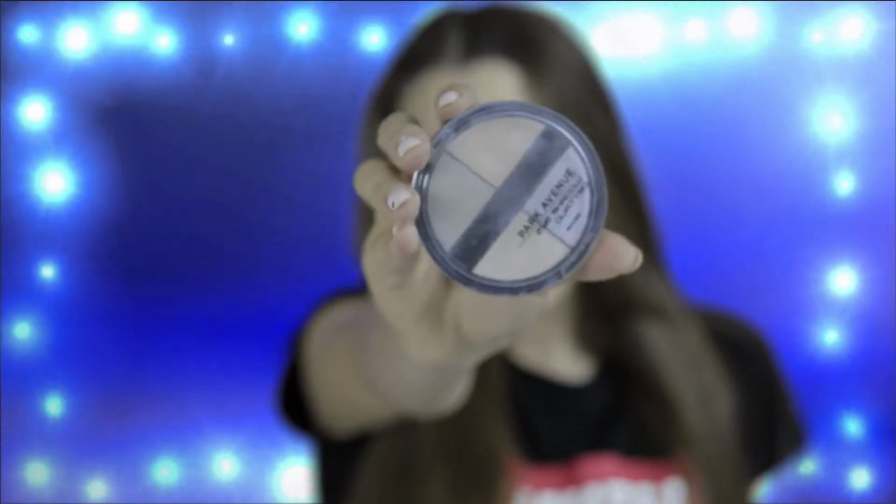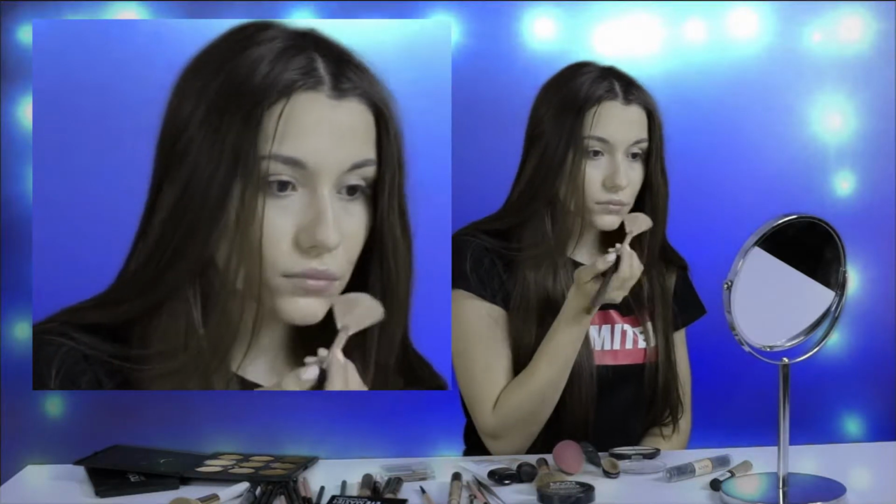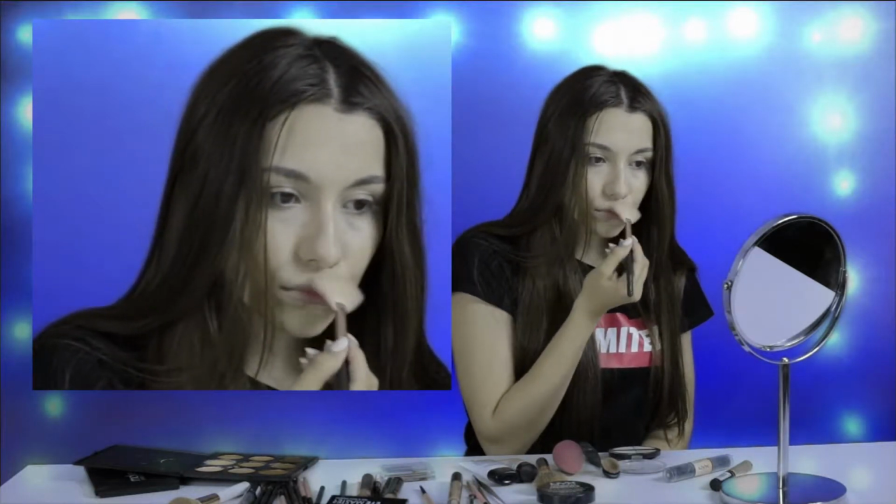Next, I need to emphasize the cheeks, nose, and some other areas. So I take the highlighter, or rather light shadows with sparkles instead of it. I put them on the cheeks, nose, over the lid and under the eyebrows.